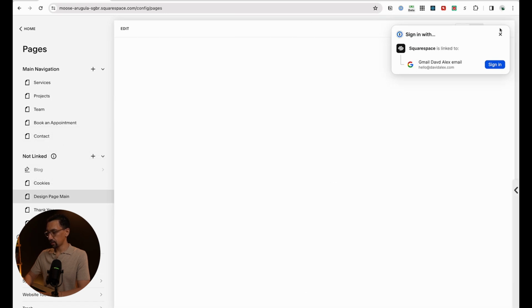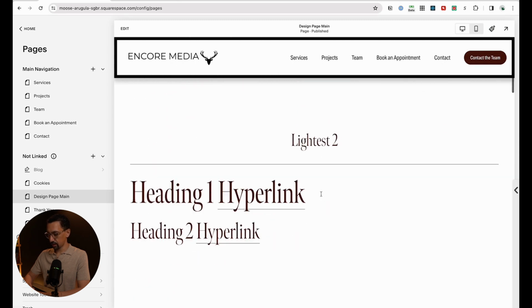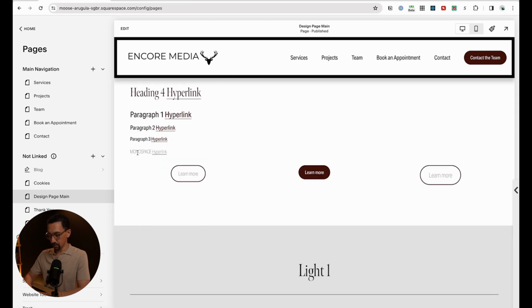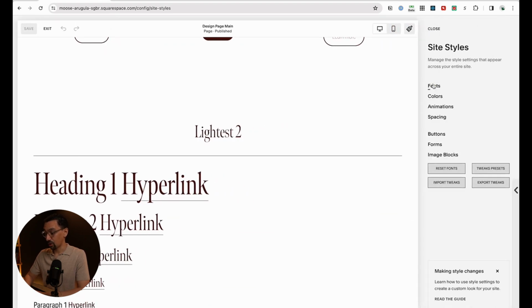Okay, great. Now this is a lot more workable for me because now I could see what everything looks like on the site. And there's a lot of different things happening right now. This is way too thin. This is way too thin. Don't know if we need it, but there's some things here that we want to work on. So I'm going to go to site styles and just start working on those things.